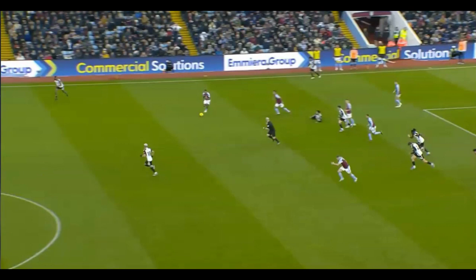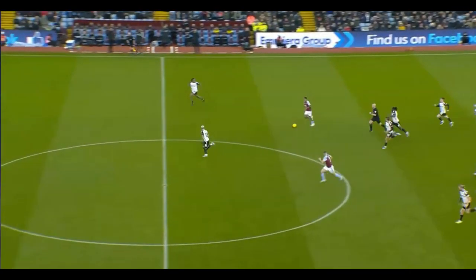Look what this guy does. Just runs with it slowly, into the space, and lets everybody else do the sprinting. Lets the rest of his teammates do the sprinting. He's just keeping the ball, not trying to get too close to these guys, but making space forward, eating the space, using the space forward.